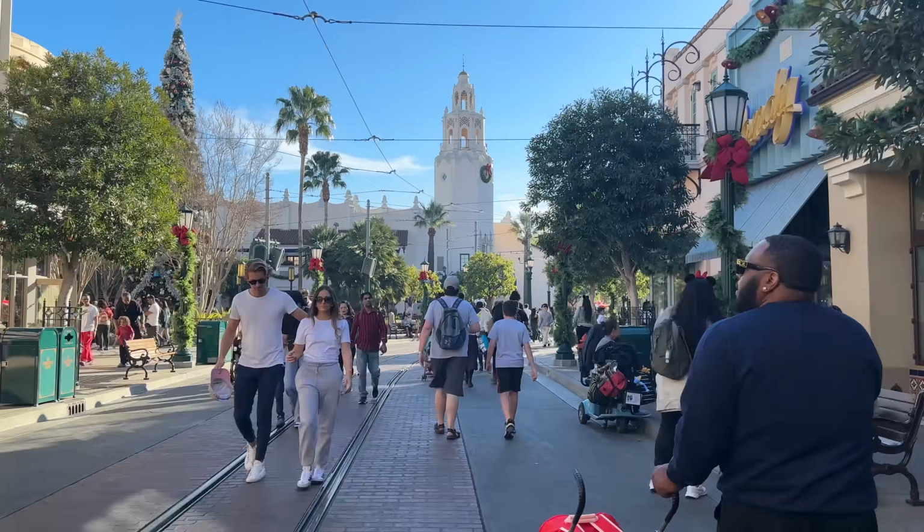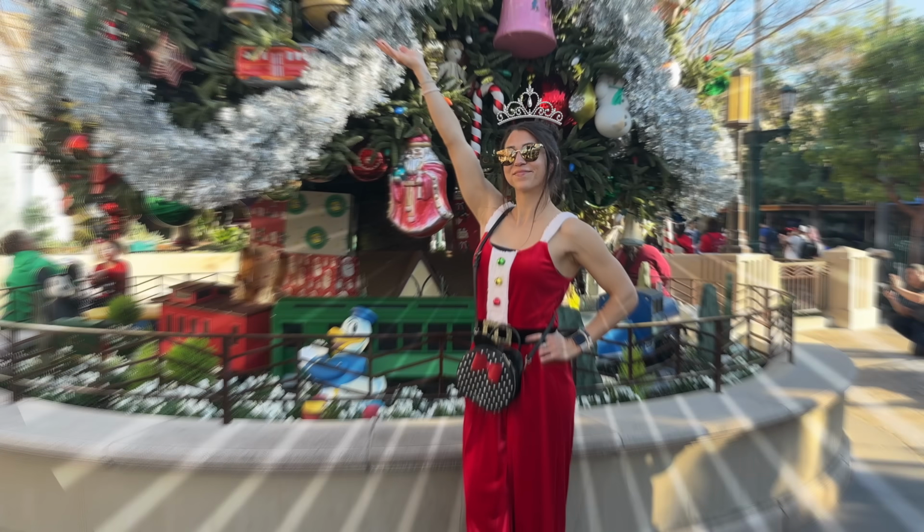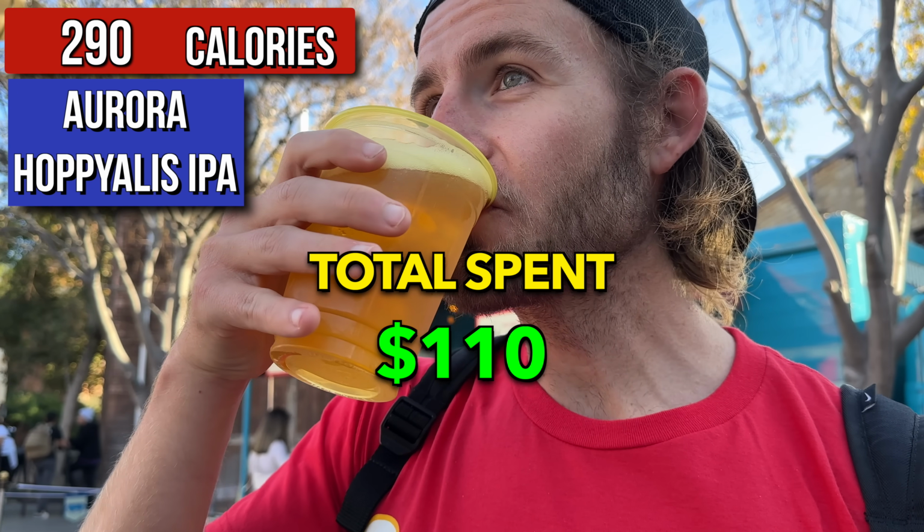As we walked into California Adventure, I saw the second biggest Christmas tree I'd ever seen in my entire life. Our first California Adventure stop was Cocina de Cucamonga. Cheers to all of you. That is good. After getting a beer, we put in our order for food.